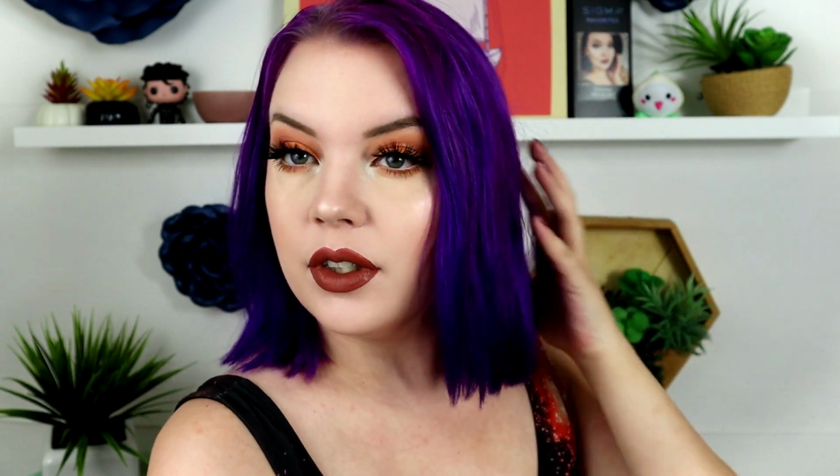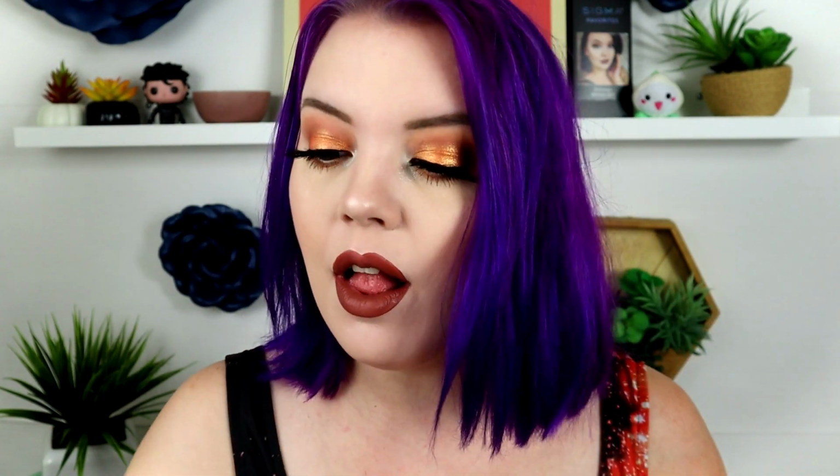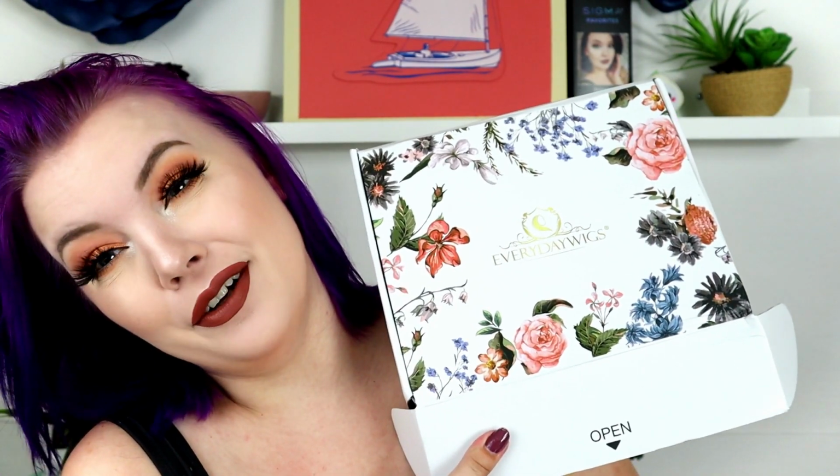So now it's time for my hair. While this is drying down, I'm gonna do my hair. I like it with this hair though. It's kind of a cute moment. I'm kind of living for this look right now. But I do want to try out this hair, so I'm gonna do it anyways. So I'm gonna put a wig cap on and then I'll get started. I got an Everyday Wigs wig and I've been wanting to put it on for like a week now and I haven't done it yet, so I'm gonna do it today. Especially with this bronzy look. I think it'd be fun.